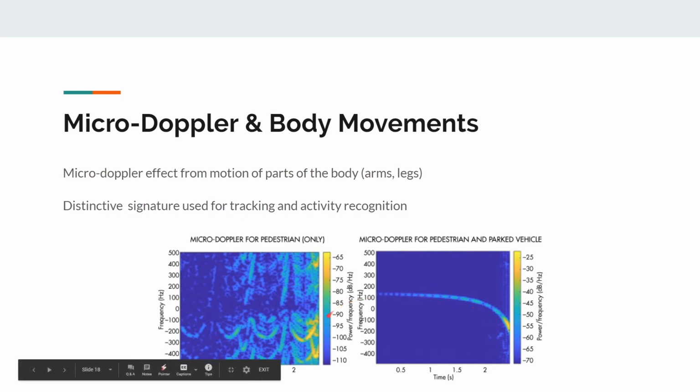But you might not initially notice the person walking. So this gets into the concept of micro Doppler effect, that as you're walking, your arms and legs are also moving in different directions. So they're all exhibiting different Doppler shifts. And by normalizing your perspective to that big picture motion, you can extract the much smaller Doppler effects that are going on.